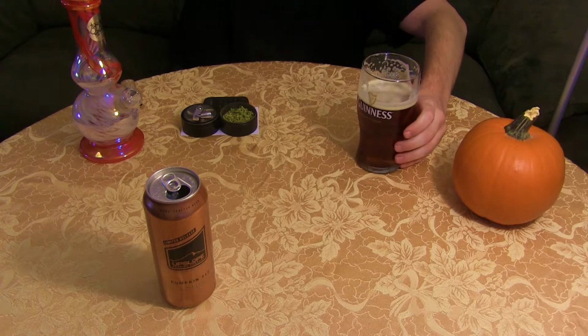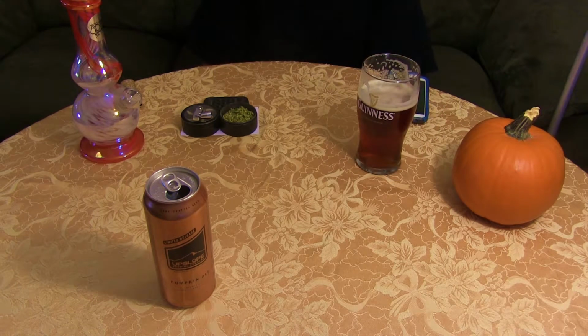Yes, a really nice beer overall, especially for the price of free. That's always a plus. I don't know how much these usually would go for. It was the only one I saw, and it was the last one that they had. So I definitely really appreciate them giving me this beer. That was really nice of them.